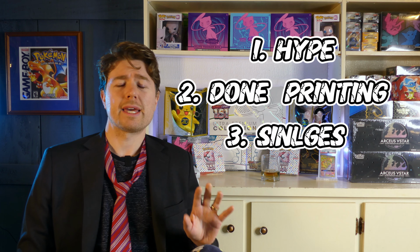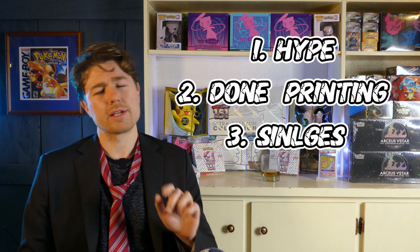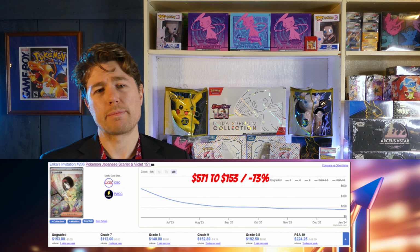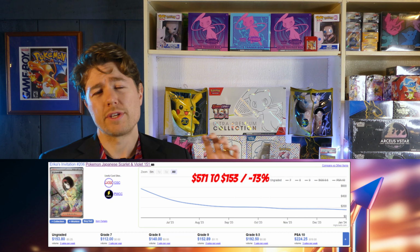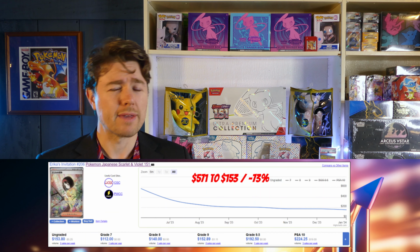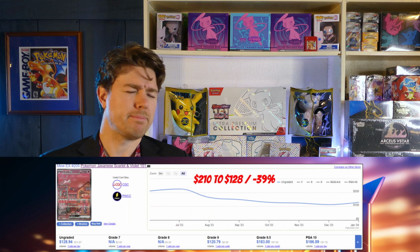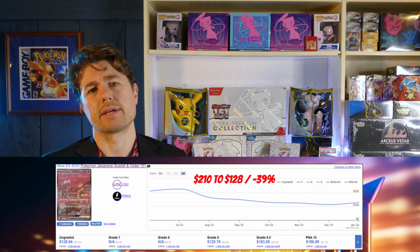The third thing is the values of the singles, but it's not the values of the singles that you think. Let's pull up Erica, the top waifu chase card in the set. She is down 73%. And remember, in Japanese, these waifu cards really hold their weight, they really carry the sets forward. She's down 73%. The Mew EX card, Sunset Mew, a beautiful card, down 39%.